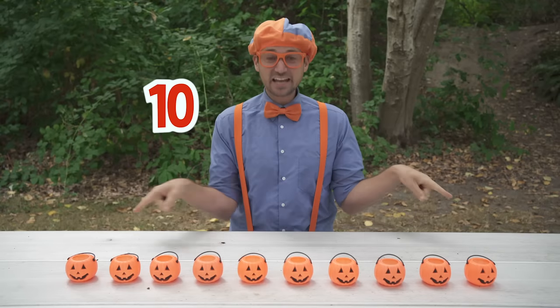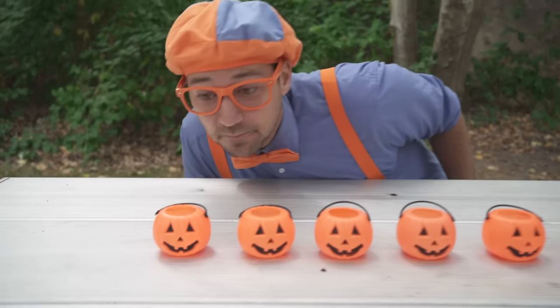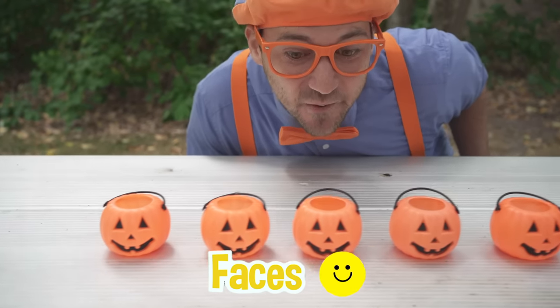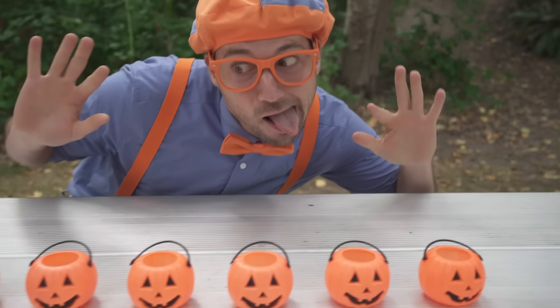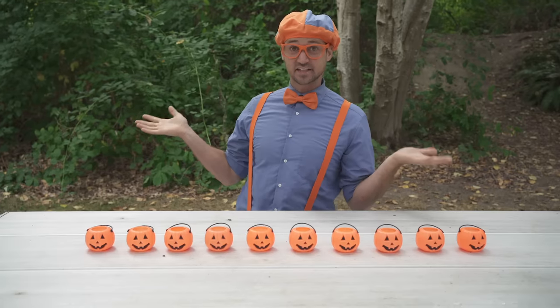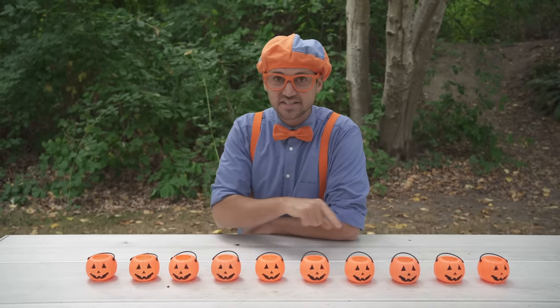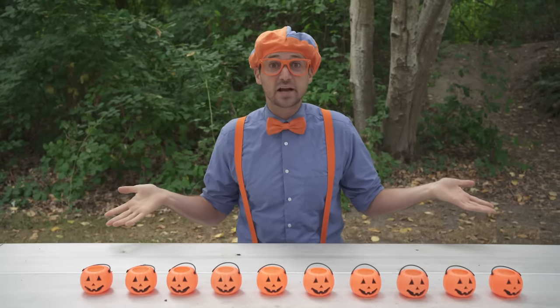1, 2, 3, 4, 5, 6, 7, 8, 9, 10. 10 pumpkins. Oh, and did you notice? These pumpkins have faces on them. Whoa, they're so festive. Well, the pumpkins that you and I are going to find at this park are not going to have faces on them. But after we find 4 pumpkins, maybe we can bring them back here and draw some faces. Let's go.